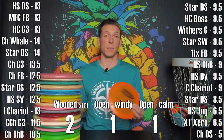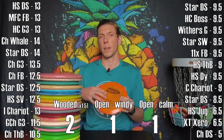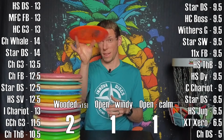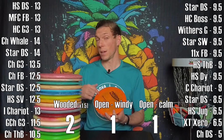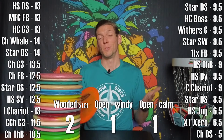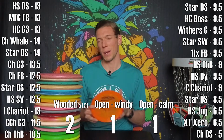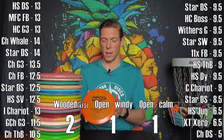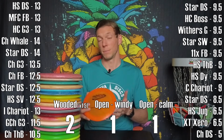No matter what the disc is that you throw that fits this slot, it's just a hard shot to control. Something moving that fast and that flippy. But if you can find a good one like this, it's a great tool to have around when you need it. It's just very rare that you actually need it. So this one I probably don't need to carry around all the time. But again, you just never know.